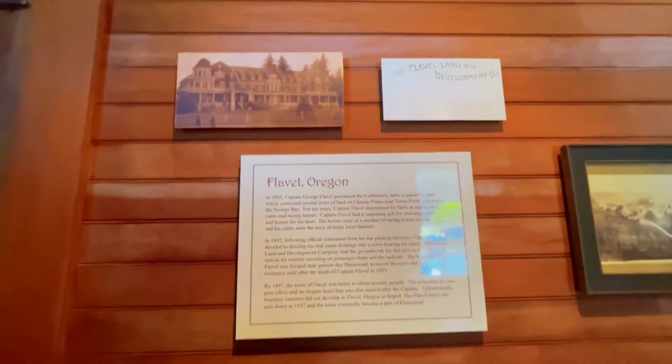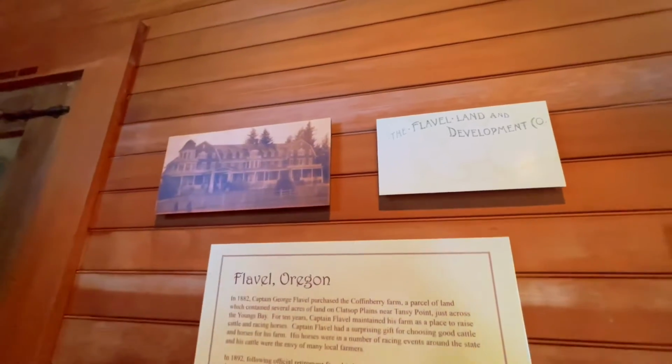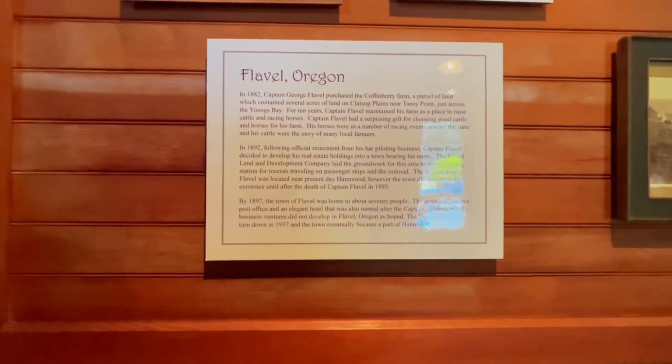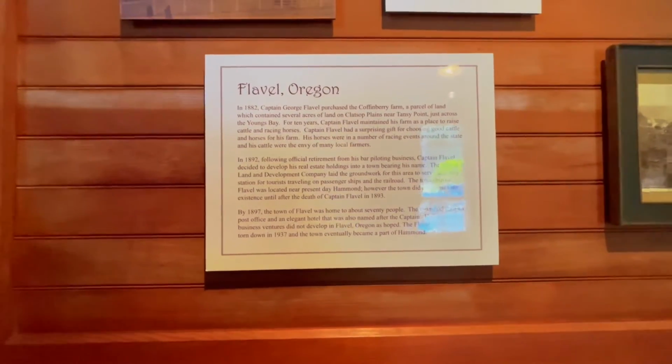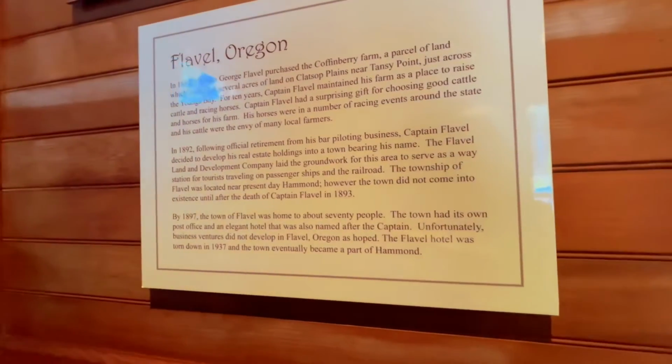And as you look, the Flavel Land and Development Co. right here had a few properties, and in its heyday had about 70 people living there. Now, it never became a full-blown thing, and eventually it kind of got absorbed by the community of Hammond. Despite this venture not working, however, all of his other ones seemed to do just that.